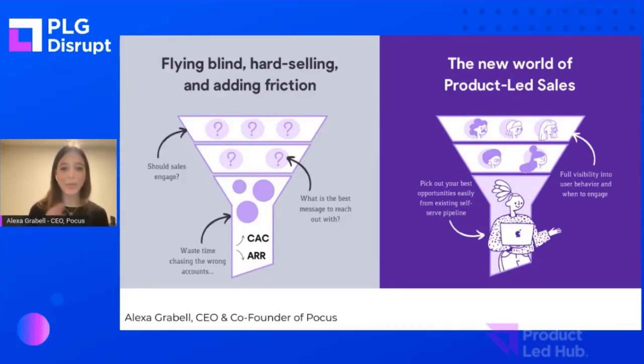And so a quick before and after of the old world versus the new world. On the left is the days of traditional enterprise selling, where you're flying blind, you're having that aggressive hard sell, and you're adding friction. You're getting in the way of the salesperson just buying. And so how the process works, top of the funnel, you have a bunch of cold leads. You wonder, should I engage? You're trying to figure out, what should be the best message that I reach out with? And you waste a lot of time chasing the wrong accounts. This ends up increasing CAC, lowering ARR.